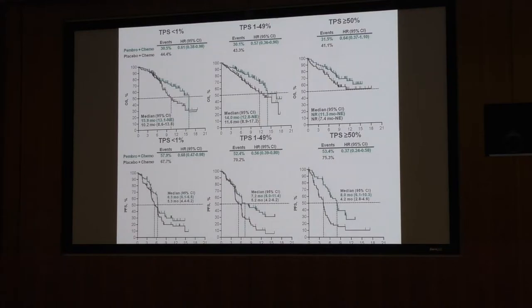So let's start at the top. The population with high expression, here at top you see survival, at bottom progression-free survival, tremendous benefit, 36% improvement in survival, right? And look at that tail. That tail is over the 50% line. That's inspirational.